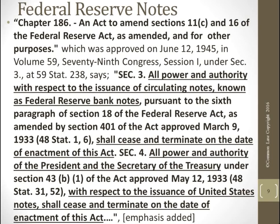Okay, so Congress and the Federal Reserve and the Secretary of the Treasury do not have any authority over Federal Reserve notes. They're basically turning it back over to the banksters. If you think about it, the banksters have complete control. And then Section 4 talks about the same thing, except it's talking about U.S. Treasury notes. So they're turning them all over to the banksters, and this was in 1945.